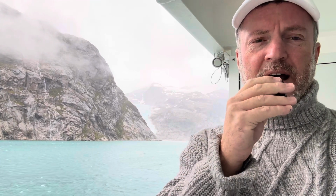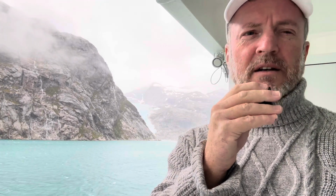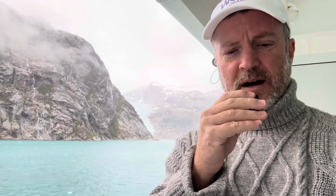That is a glacier just coming around the cusp right there. I hope you're enjoying this. I am freezing right now. It is so cold right now. It is so cold. I have no idea how I'm doing this.